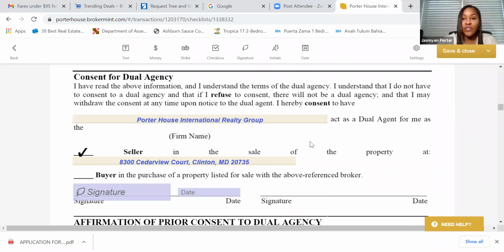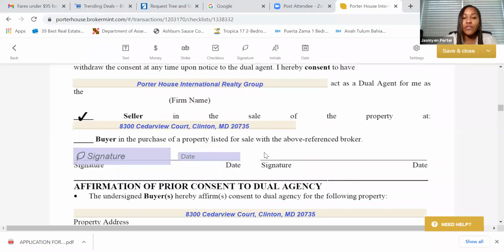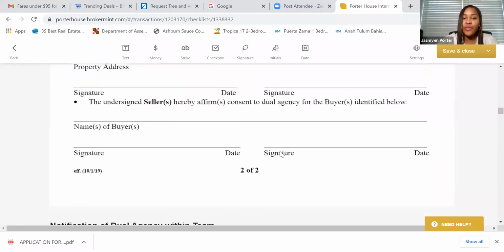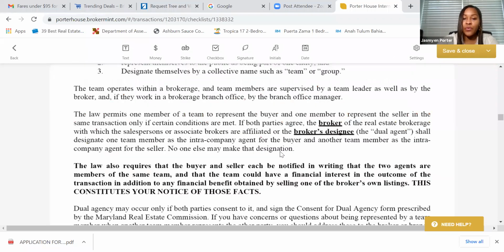So when you're sending your disclosure disclaimer or your inclusions, exclusions, your sellers should be making those elections. So that's a very good question. All right, now this is assigned to the seller. Okay, so if ever you needed to check that, you see exactly what's going on there.